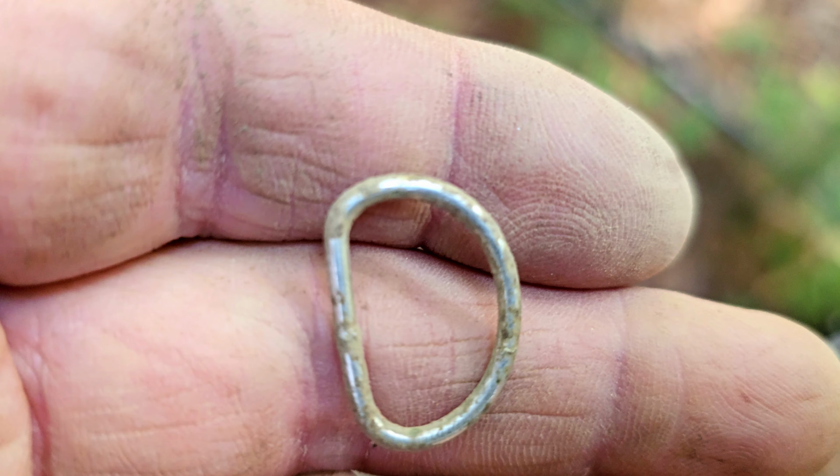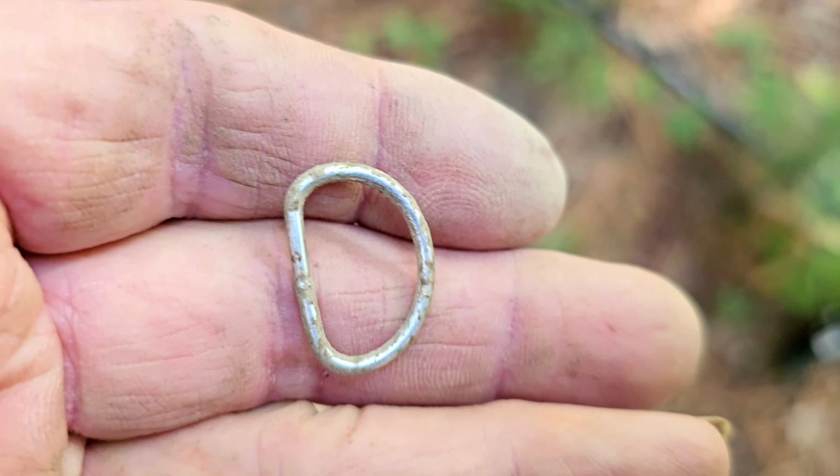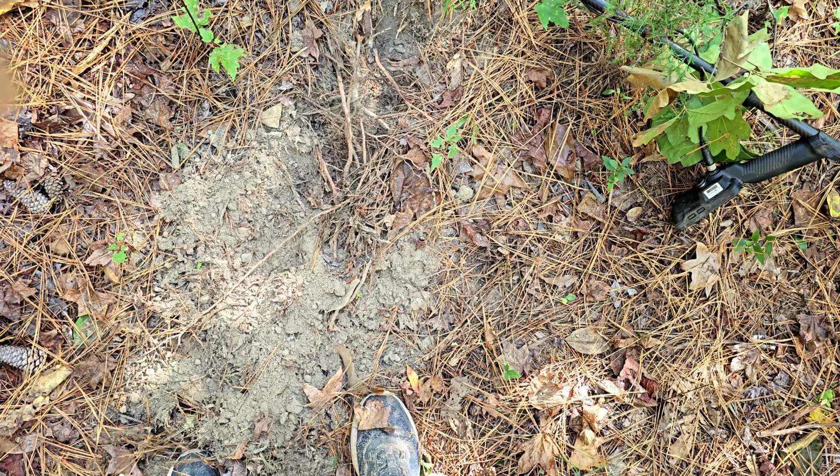It's very interesting. Can't tell how old it is. I don't know if this is aluminum or not. That's really strange. All right, I'm going to have to do some more research on this when I get home, see if this is something old or modern. It was down a little ways. All right, let's see what else is up here. Let's investigate.